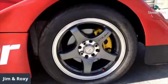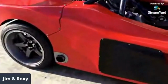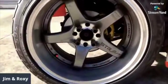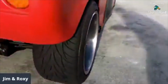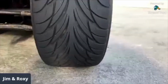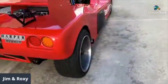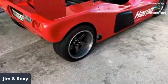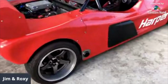Yes. The fronts are 205 50-15s, and the rears are 17-inch. Mm-hmm. We run a 255 40-17 on the rear. Mm-hmm. And as you can see, it has quite a footprint. It does. These tires are Federals, RS 595s. Mm-hmm. They have a pretty good performance in the wet, which is actually quite remarkable for a tire of this nature.